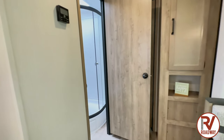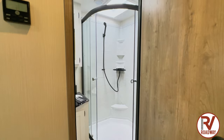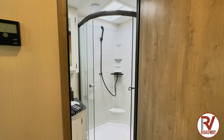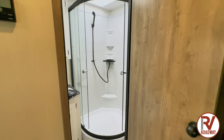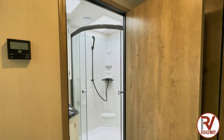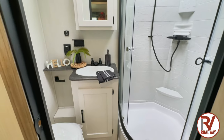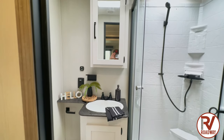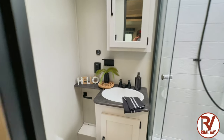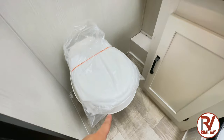Okay, let's step into this bathroom right here. So like I said, the interior height on this unit is 6'8". So yes, I might be 5 foot. I'm not gonna show you an example, but anyone that is under 7 foot would fit pretty comfortably in this shower right here. We do have a medicine cabinet and some built-in storage. Hello, hi there. And we do also have a toilet paper holder. How nice.